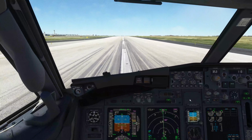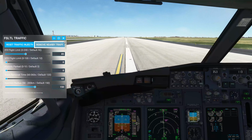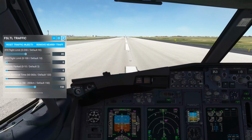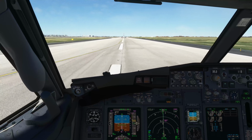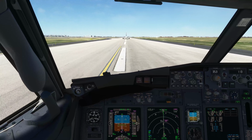Well, looks like FSLTL has decided to put traffic in front of us. Denver Tower, 3714, visual 16 right. 3714, Denver Tower, runway 16 right, cleared to land. Autobrakes off. We're going to get off at M6 here. We'll ignore him.